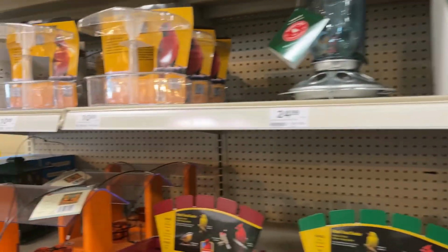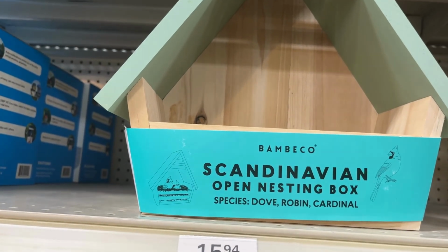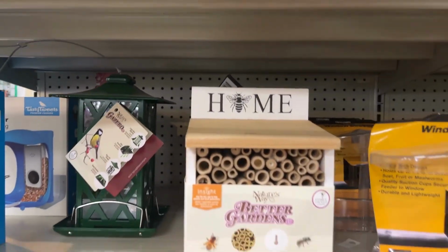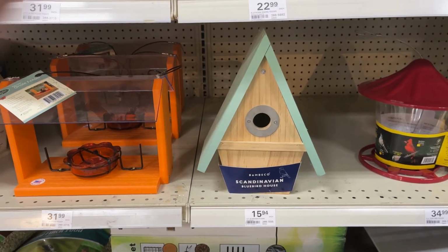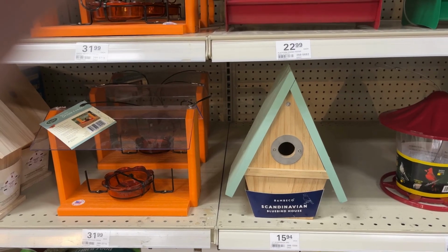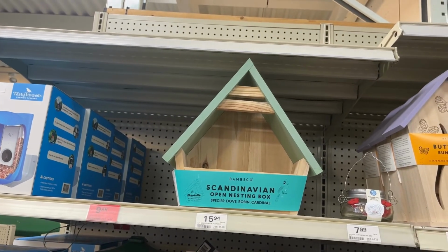And they also have cute little bird houses. This is a Scandinavian open nest for different doves, robins, cardinals. And then they have this little Scandinavian one that's used for bluebirds. It's so cute. They're made of wood. I think they're going to take a little bit of a beating. So I'm not sure about buying something wood in this environment, but maybe they only use them one season and then you buy a new one. I doubt it. They probably just get wet.